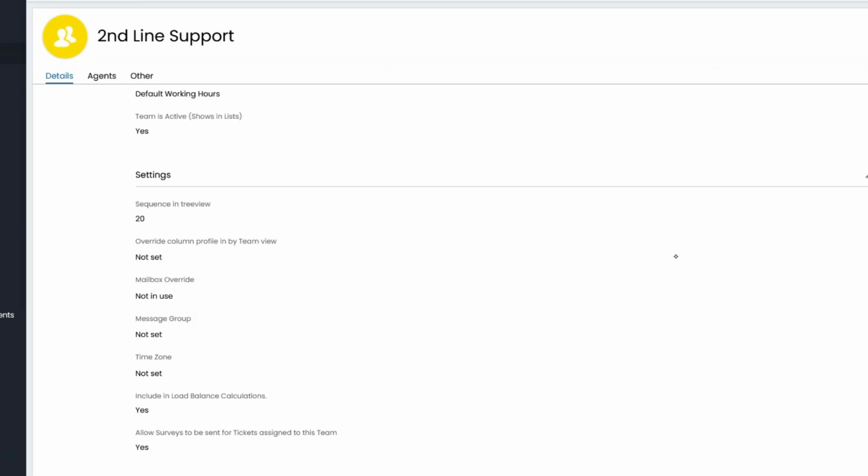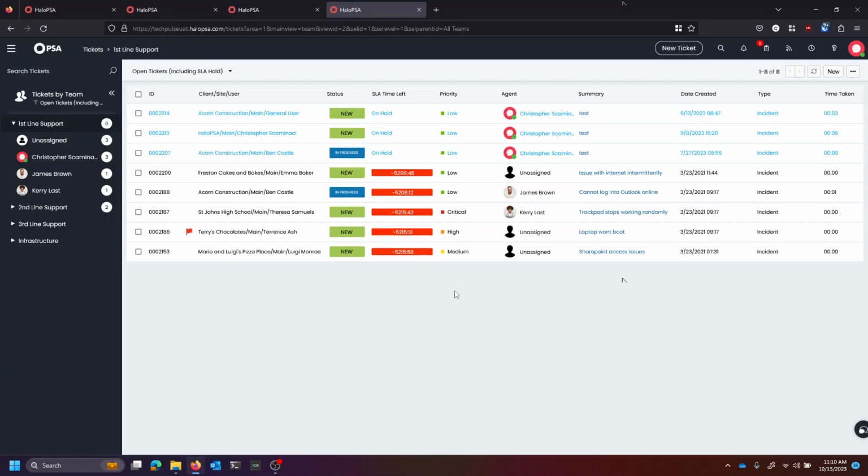So if you've got guys that exist on your first line team and your second line team, and they've got 20 tickets on their first line team and 20 tickets on their second line team, then those 20 tickets on the second line team will not count towards the load balance calculation. It's only going to look at the teams that are included in load balance calculations. So what does that look like in practicality?